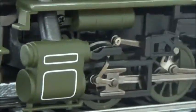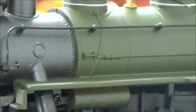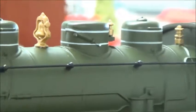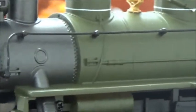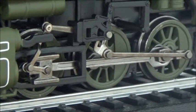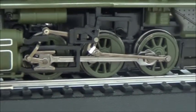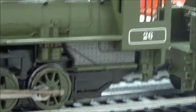There's the front coupler. There's the cylinders with the white trimming. That's what I think of it as white. There's the steam dome and sand domes. They have the trimming. There's the bell, the whistle, and the safety valve, and an air pump. All that pipe detail on the boiler and a handrail. This is an 0-6-0 engine. Very nice piston rods. Very realistic movement too when it runs.